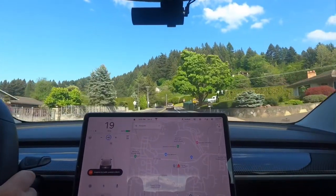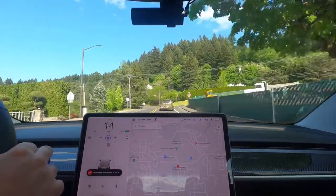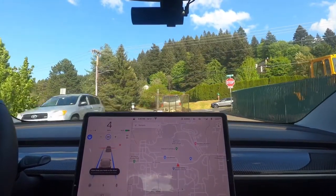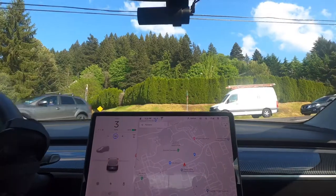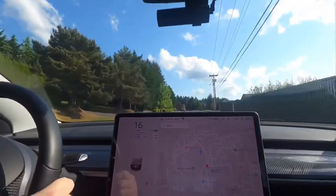You can see there it kind of went into panic mode, which isn't ideal. I'm not sure why. I guess maybe it went past the line. We'll see here on this one. That actually seemed a lot more gradual than previous updates have. So it may have been an improvement.